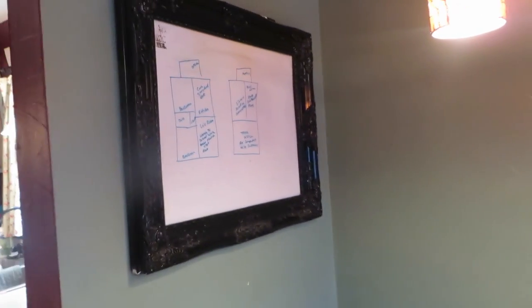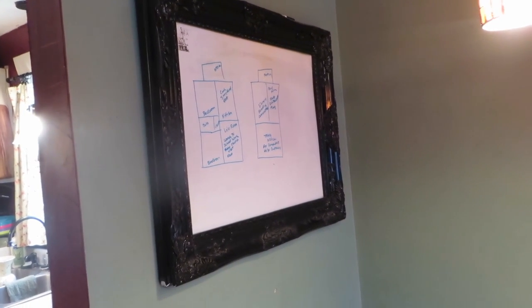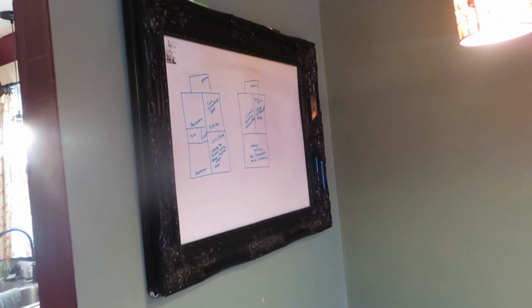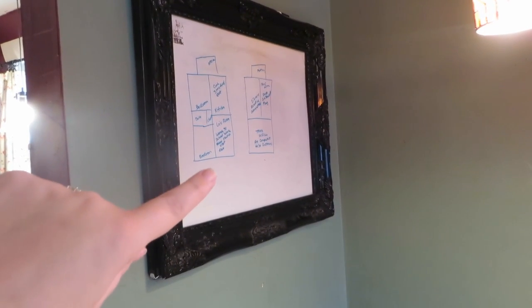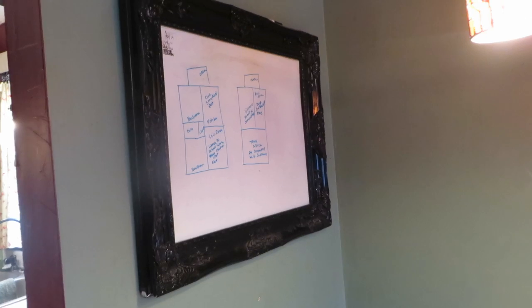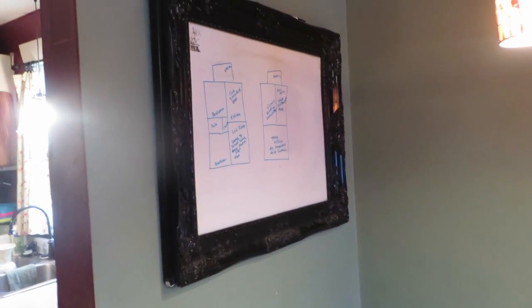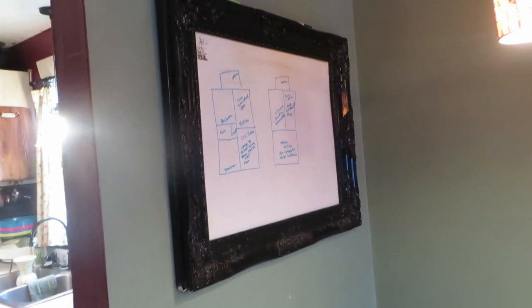This dry erase board here was an empty picture frame that I bought, and then I also got a cheap dry erase board, and we just cut the dry erase board from the white part. We cut it to fit this frame and put it into the frame so that we could have a pretty dry erase board that I like that could hang up in the living room. We use that for school and other stuff. You can see I used it the other day when I was making my video.